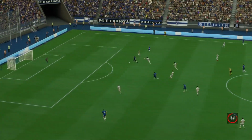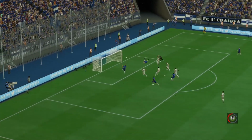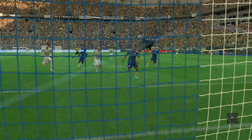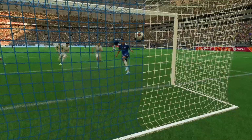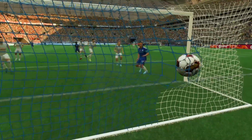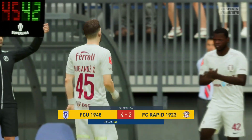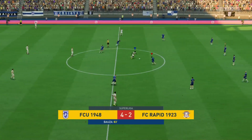Well, here it is again. He goes past his marker so easily with just a drop of the shoulder. And it's a comfortable finish in the end, which is made to look so easy. It's a lovely goal. So the current scoreline, 4-2.